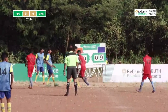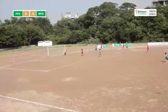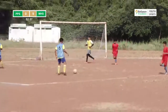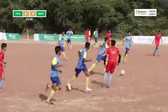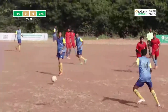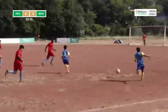And you can see there's a halt being called. The ball's being thrown by Panhala, and Panhala could be through on goal. Another shot on target, another fumble. This has been the closest Panhala has ever been to getting a goal scoring opportunity, but it is simply because Maharashtra High School are implementing their own passing in their own half. They are not thinking of progressing further, rather focusing on passing the ball around and creating good plays. And now you can see an attack.